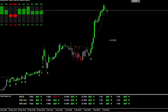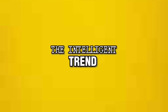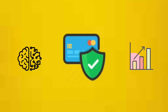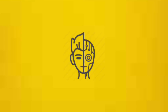That's so smart it puts my ex to shame. It's called the intelligent trend, and if you're not using it, you're basically trading with a blindfold on. Now, the great thing about this indicator is that it's smarter than your average bear. It uses some fancy pants algorithm to analyze market data and figure out when to buy and sell. It's like having a robot sidekick that does all the hard work for you.